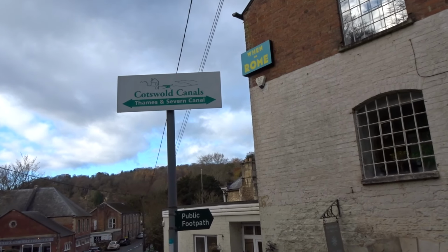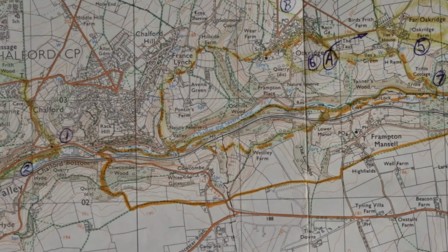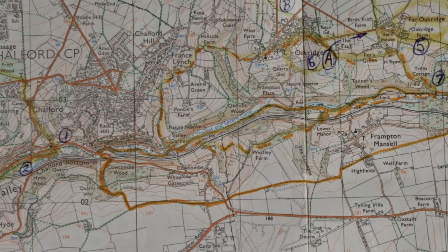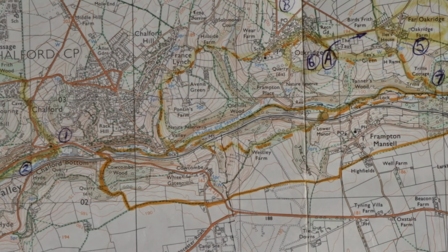Well, I've been here before. Second attempt then, trying to find this, or trying to get up close to this magnificent viaduct in the Chalford Valley, just outside Stroud, Gloucestershire.